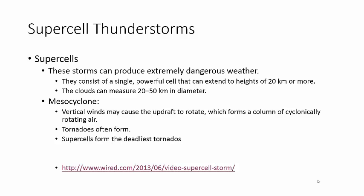Now, when you see a mesocyclone supercell, you watch out, because tornadoes, I don't want to say usually, but they form a lot in the mesocyclone. Okay, if you see a mesocyclone, if any is coming your way, you need to watch it because tornadoes are often there.